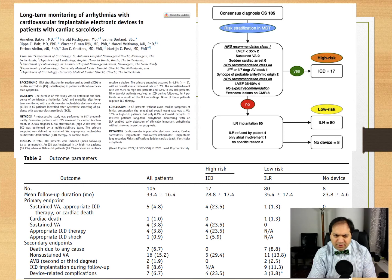Basically, they looked at patients that had a history of extracardiac sarcoidosis. They screened these patients, close to 550 patients. Out of 550 patients, 105 patients were diagnosed with cardiac sarcoidosis based on consensus. Then they stratified the high risk and low risk groups. If they have a low EF, sustained arrhythmia, all of these are indications that we implant an ICD for cardiac sarcoidosis. Also, extensive lesions in cardiac MRI were included as a high risk group.